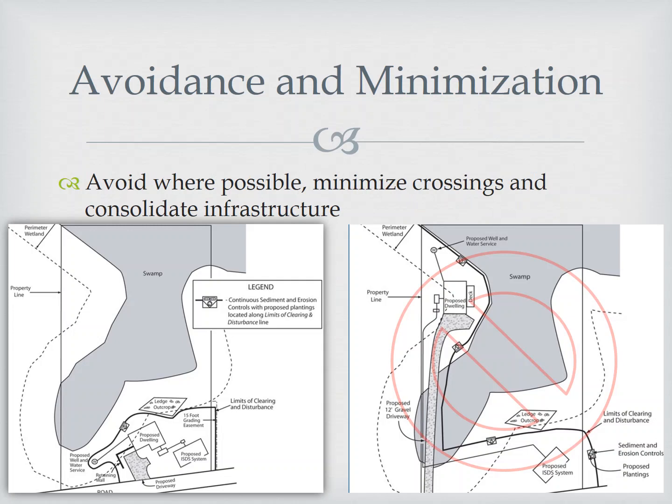So the idea being that, rather than crossing through the wetland to put your house way in back and then having your septic over here, you're consolidating everything down closer to the existing road, keeping all your infrastructure together, and even though you're going to have some buffer impact from that, you've tightened it up as best you could given the constraints of this property.